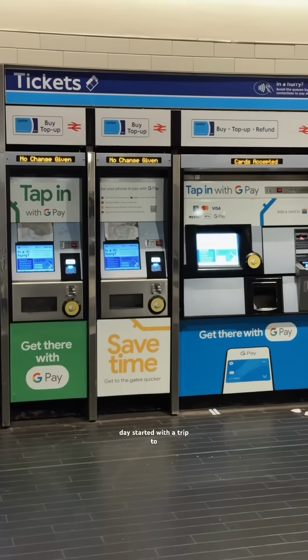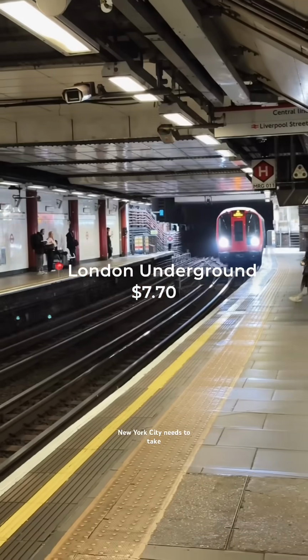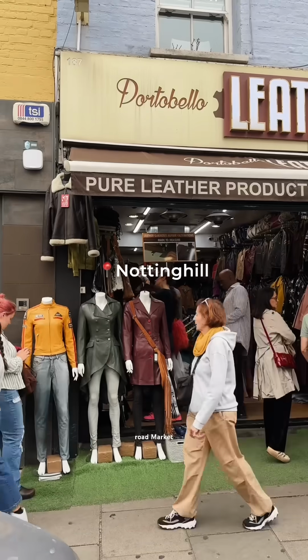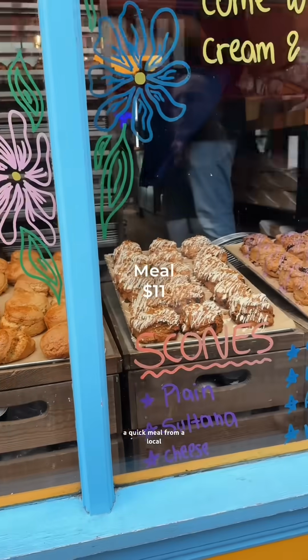My first official day started with a trip to Notting Hill. I took the London Underground, which was a 10 out of 10. New York City needs to take notes. I arrived in Notting Hill for the Portobello Road Market, which happens every Saturday. I window shopped and was able to grab a quick meal from a local vendor.